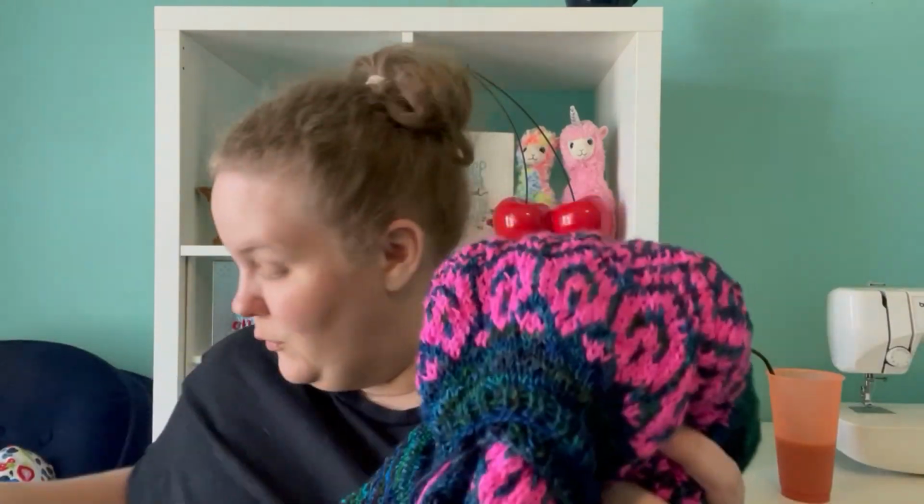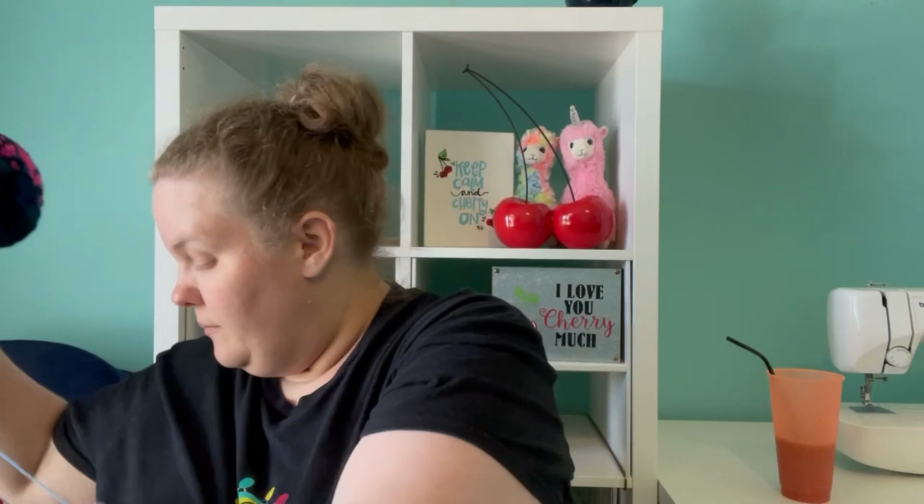But yeah, so I wear mostly jeggings now, so I think the shorter will be okay now. But we will see. If not, I can always just rip it out and knit the body longer. Don't want to do that, but I can. So there's that one. That's sweater 1, and that's the oldest sweater.